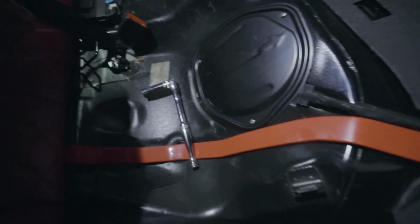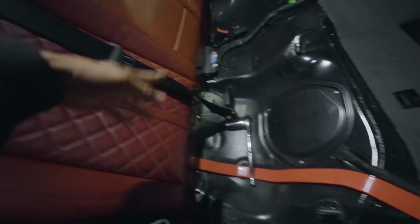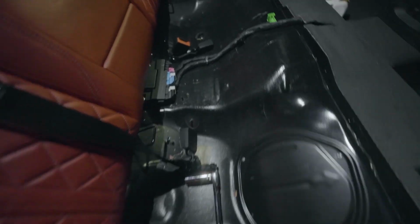So now that we have that out, you can basically just move this out of the way. When you take the seat out, it'll just go and take the seatbelt with it. I'm gonna go ahead and fold that down. So let's turn these.